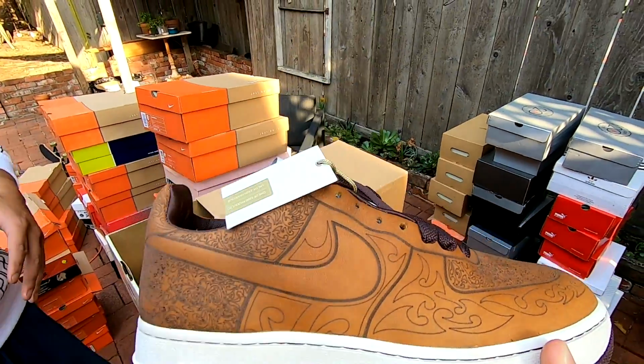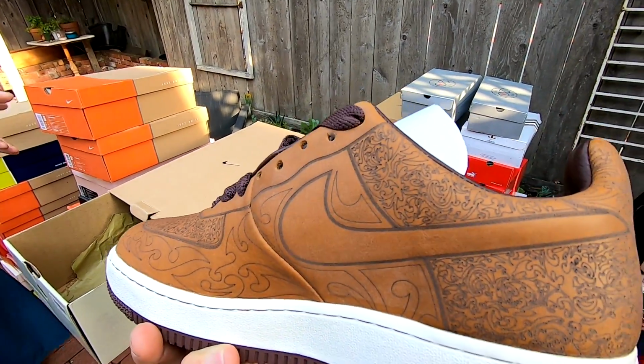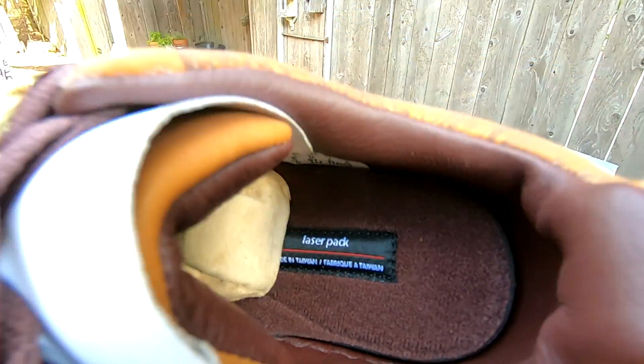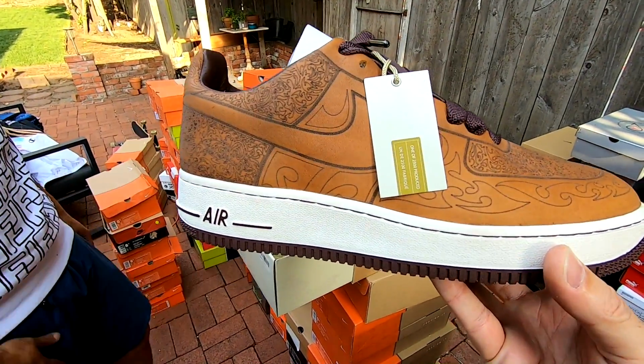So the Chris Lundy was a Dunk. Sorry, this was Air Force One. And it was a one piece like this, but he made waves. So it looked like a beach and waves. And that was, oh, I'm so sad. I no longer have it.